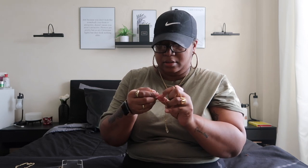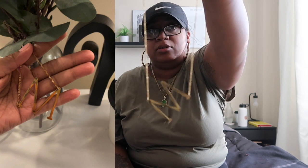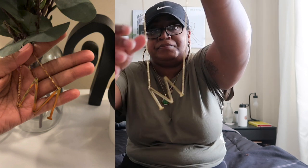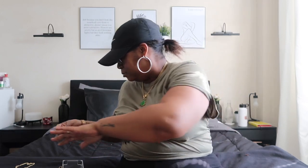And then I got this other viral TikTok necklace, the famous sideways letters for initials. Let me unravel this. And it is the M necklace. So this is what this one looks like with the M to it. And it goes like this. So that is all of the jewelry.